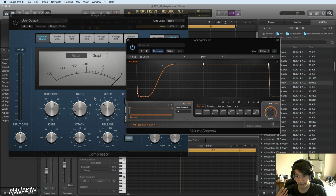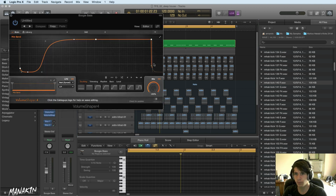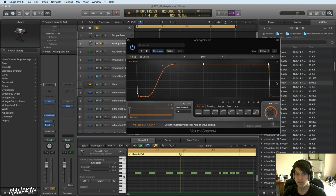So you're getting a click in there just because the volume change was so instantaneous. That's something I wanted out, and I couldn't quite tell it was there to begin with because I was listening with the kick. All I could hear was what sounded like a double attack for the kick, which was really weird, and I'm like, something's not right here. So all I did with Volume Shaper was there was a point down here on this synth, and I just pulled that off so it could go straight from here all the way to here.